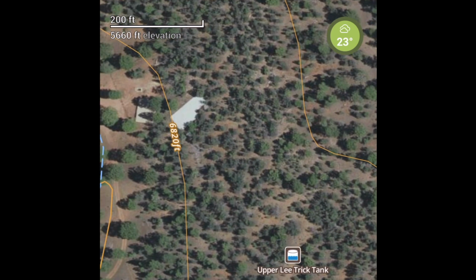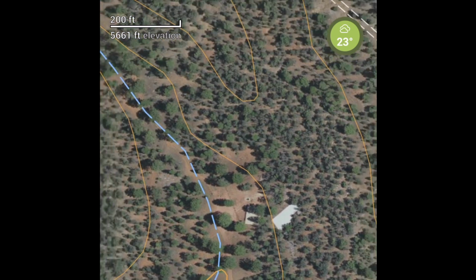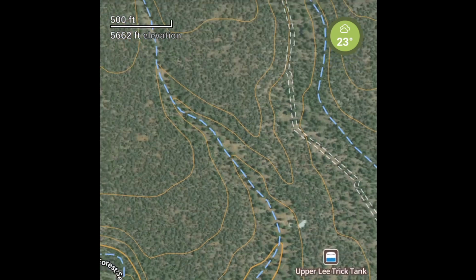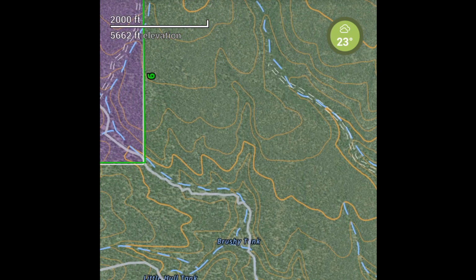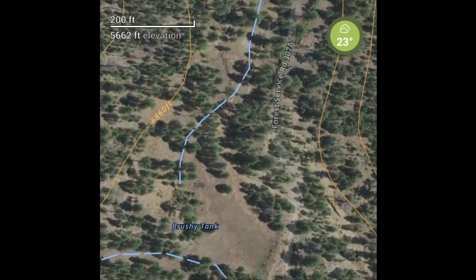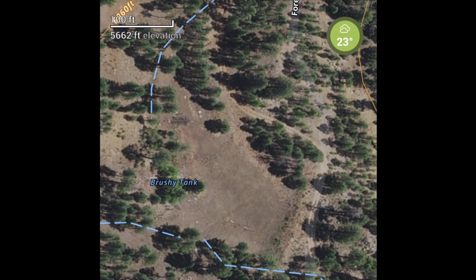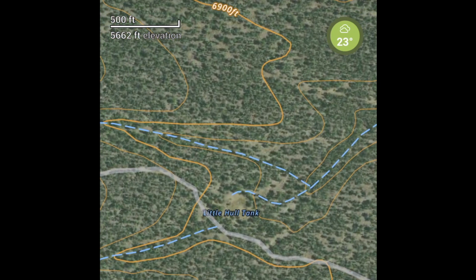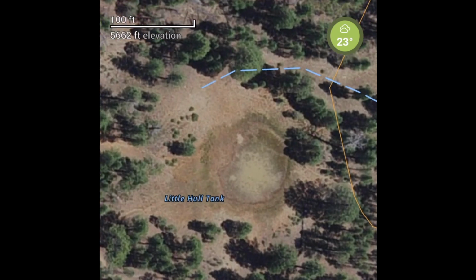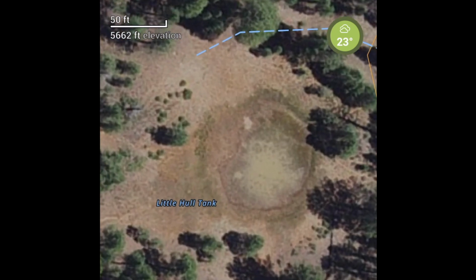And that being said, you've most likely waited 20 years to draw this tag, because as a non-resident to draw the early archery tag, you're looking at like 25 points. To draw a late rifle tag, it doesn't take as much. We'll get into that a little bit later. But even as a resident, you're looking at 20 plus points to draw any tag really that has to do with early season hunting in Unit 9.